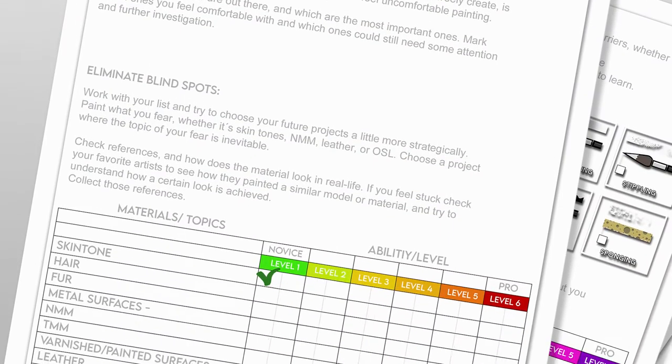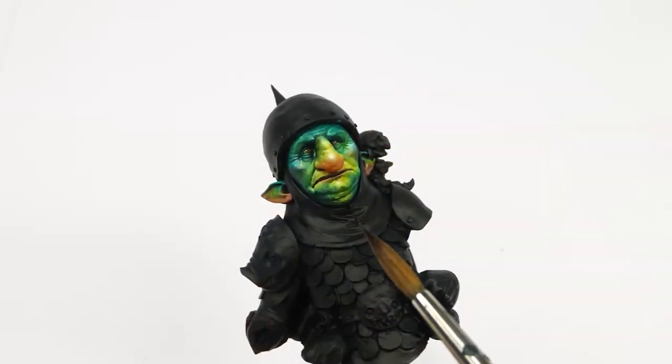There are also a lot of other methods that we will talk through in the next episodes. And for the next one, we will talk about the time capsule method, which is also kind of interesting, but it's more something for the long run. All right, but finding the topics and materials and techniques brings us back to our goblin here. And I think for any miniature, it's good to make your mind up what technique could be the best to use for which part.